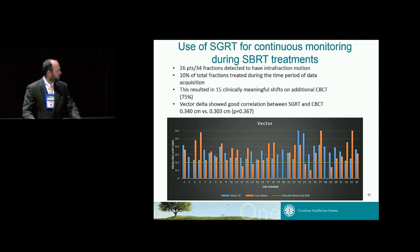Some of the things to notice on the vector plot are, one, just how reliable they are, how the shifts are very comparable, but also how sometimes with SGRT we can detect shifts that may be greater on cone beam CT. So SGRT can be very useful in detecting potential internal motion that may be happening as well. We had a number of shifts that were outside what we would consider standard PTV margin for SBRT, and it was nice that we caught those during the treatment.